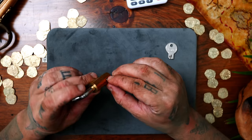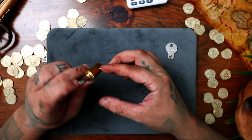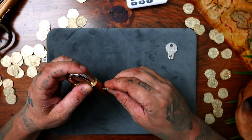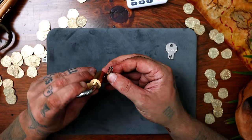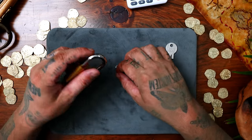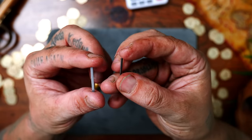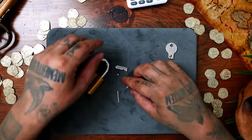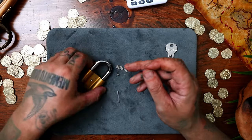Can I open this? Oh, is that going down? Hold on. Not sure if I'm moving it. I can't. Oh, it is moving. All right. No. Oh, hello. We have two little metal rods here. These look like rods that would, this one's a little bit bent even. Almost like they're made for pick locking.